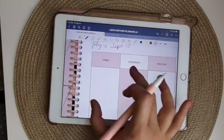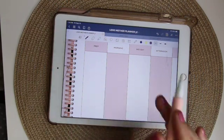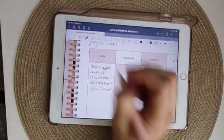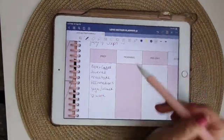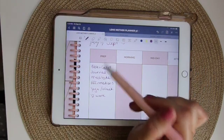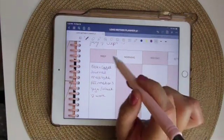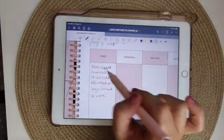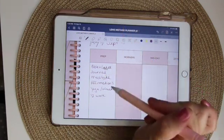I am going to write in my prep. Now my prep looks the same almost always. So, as you can see, Bible and coffee. I don't normally write coffee, but I always have my coffee as I'm doing my Bible time. Sometimes if I'm starting a new devotional or a new Bible study, something like that, I will write the actual devotional in there, but usually I know what I'm doing, so I simply just write Bible and coffee. I know what that means.